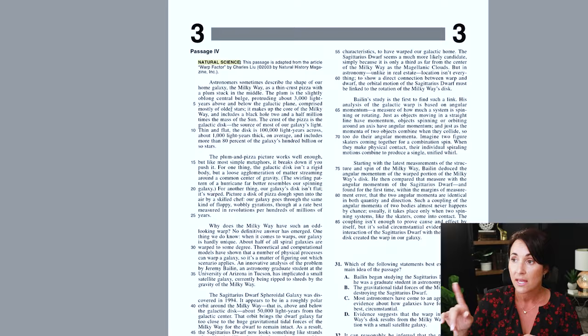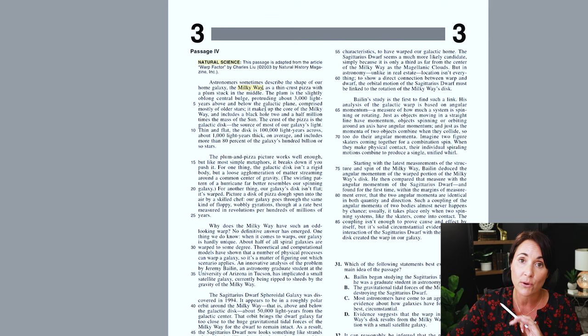Now remember, under the umbrella of science, you could have earth space, biology, chemistry, physics. All of those are fair game when it comes to the natural science passage. This particular one you can see here is about the Milky Way. So I know this is going to be about earth space. Now, that could be interesting to you. Some people just are not interested in that. It just depends on the type of student you are and what you like to read, okay?